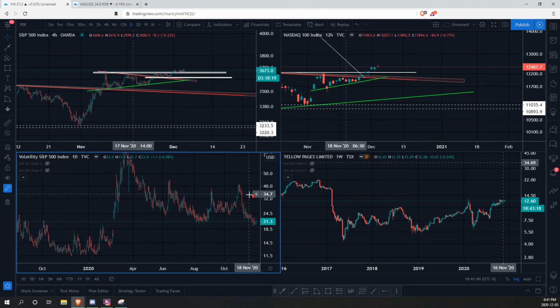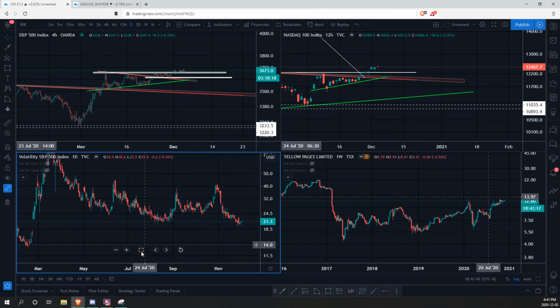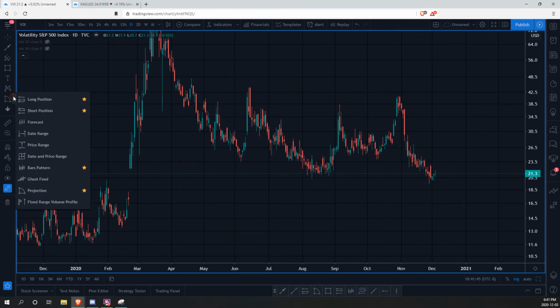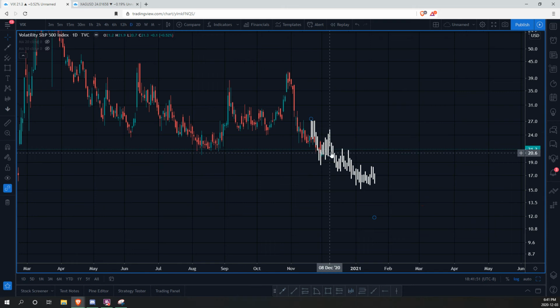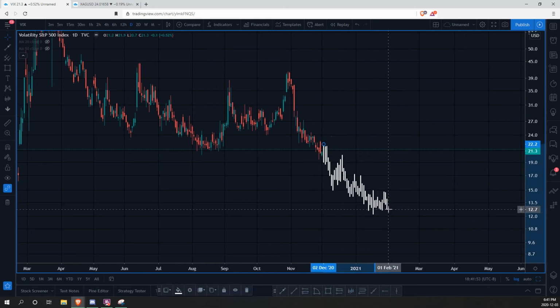In terms of the VIX and the volatility, we do want this to continue to drop. What we're ideally looking for is something similar to this. Maybe we'll have some pullback within the S&P, but overall, that is something that we're going to be looking for, just like so.